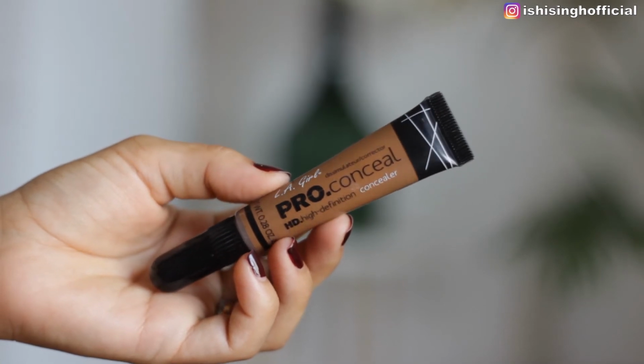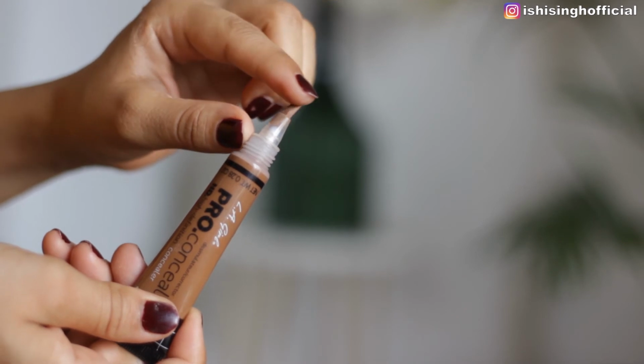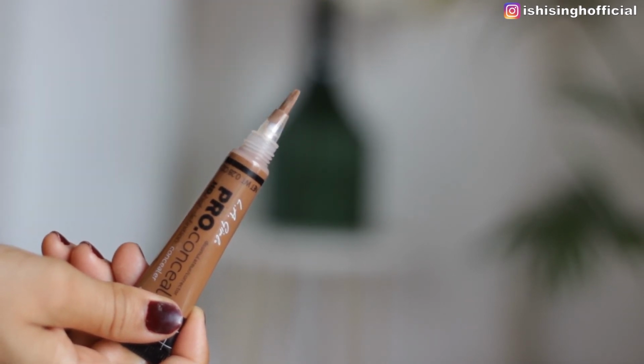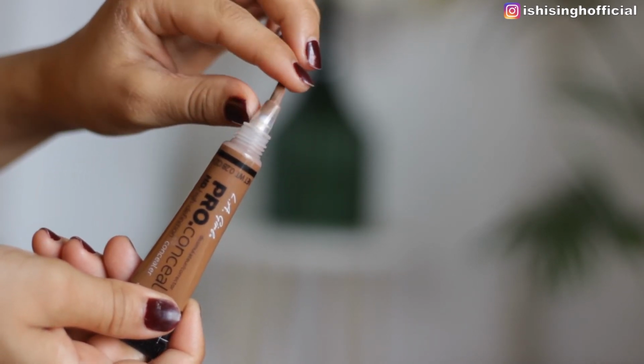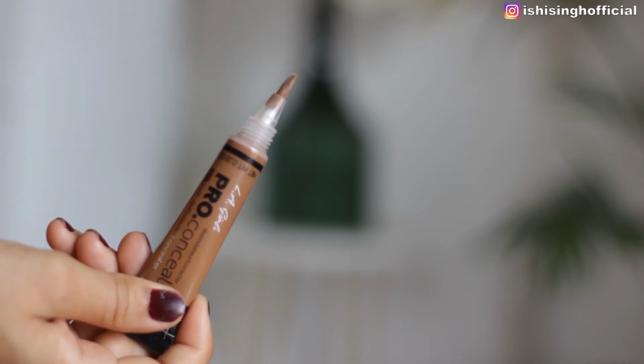आप इसकी packaging देख सकते हो, एक tube format में आता है, and it comes with this brush kind of a tip which helps in applying it directly on your face. बहुत ही flexible इसकी ये tip है, जिससे आप बहुत easily इसको अपने अगर under eye पे लगाना है या अगर आपको contour करना है, तो आप easily इससे lines create कर सकते हो अपने face पे.